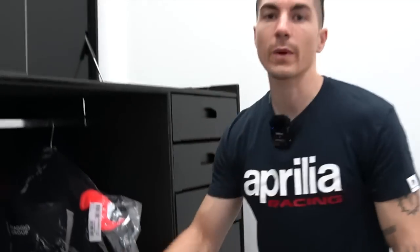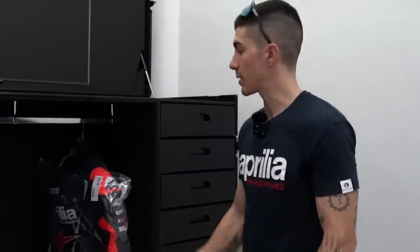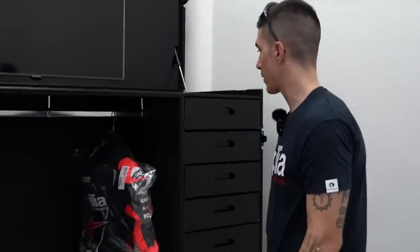Also here inside we have a bed for the massage and nothing else. This is all my cage, and during the season we are replacing things. Of course, in Europe we use the motorhome, which all this stuff goes inside the motorhome or in the trailer, in the Aprilia trailer. And that's all. I hope you like it.